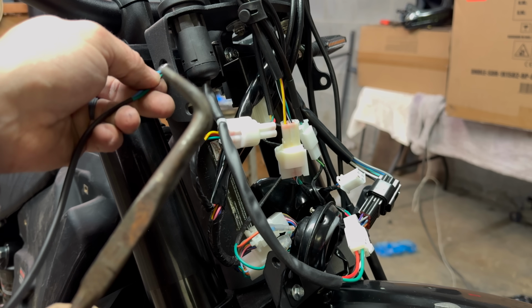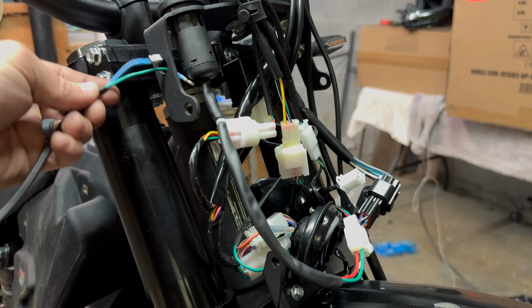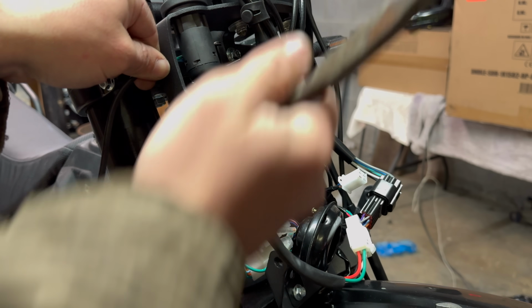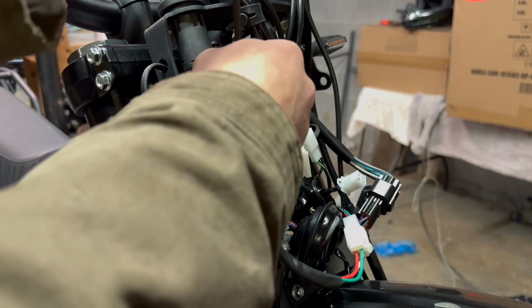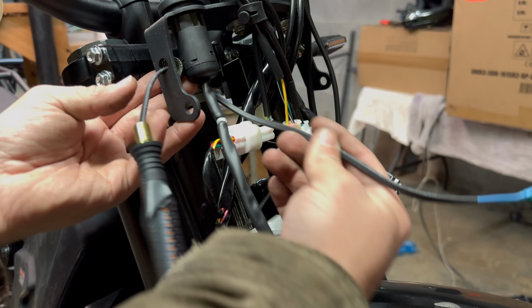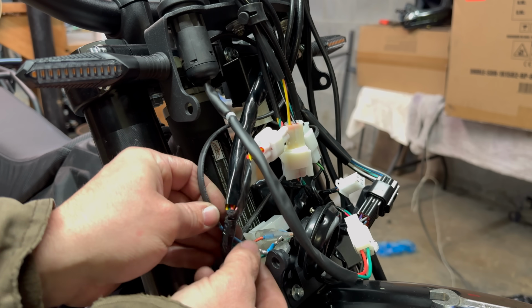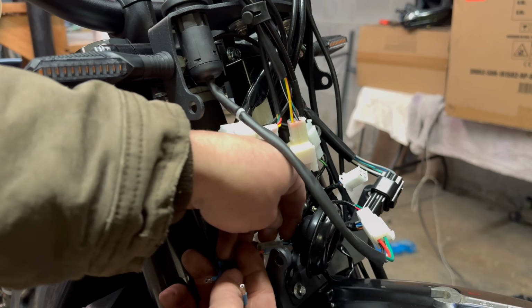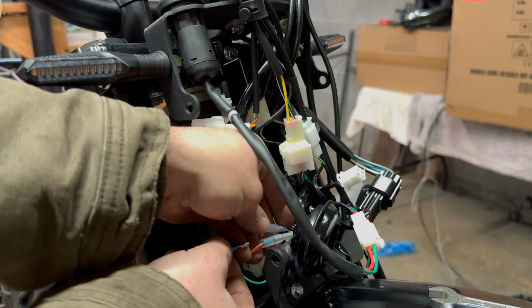Run it through. Well, take the nut off first. Then run your wire through. Put your nut back on. And tighten down. And connect them back to the matching color. So right here we have light blue. Want to connect back to light blue.